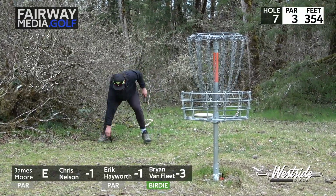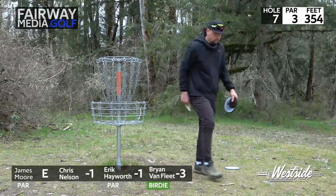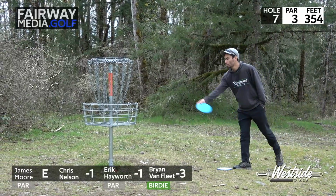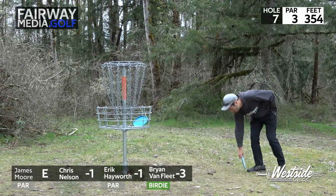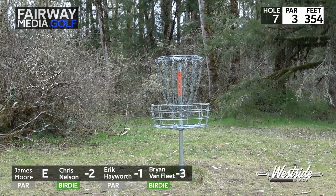James taps in his par. Chris with an absolute park job. Trying to hang from the chains, gives him a minute. Little fist pump. He's stoked now.